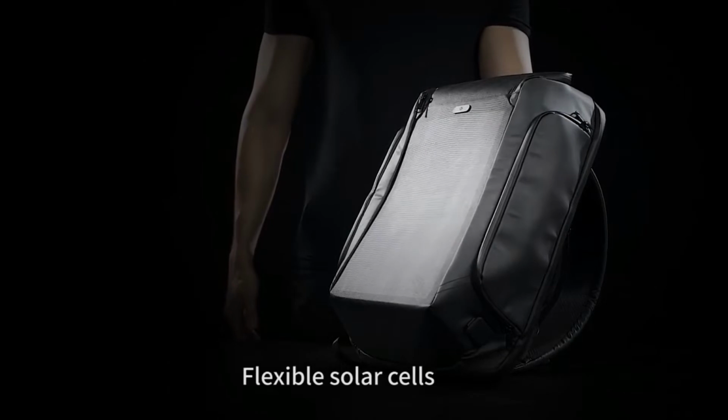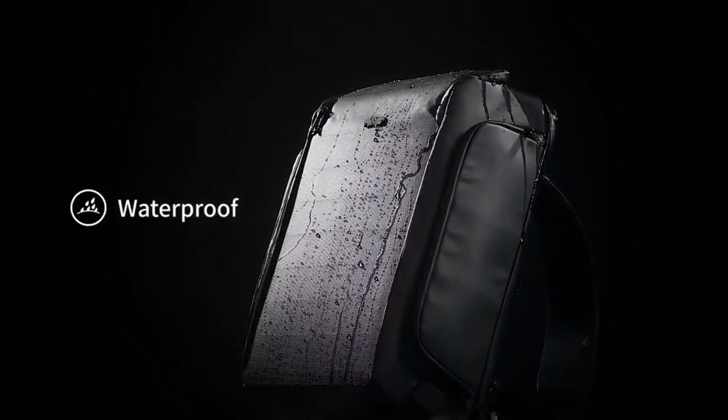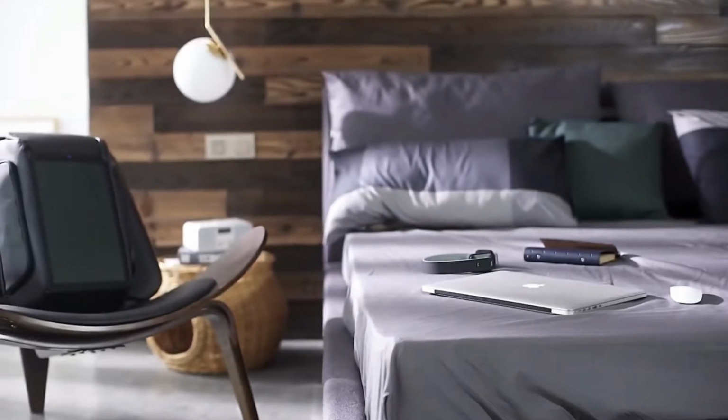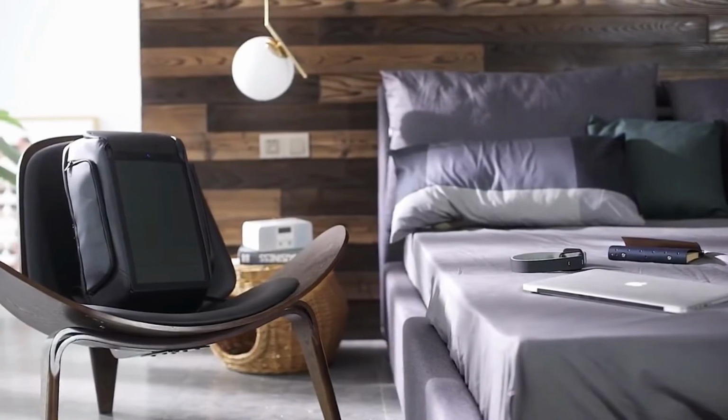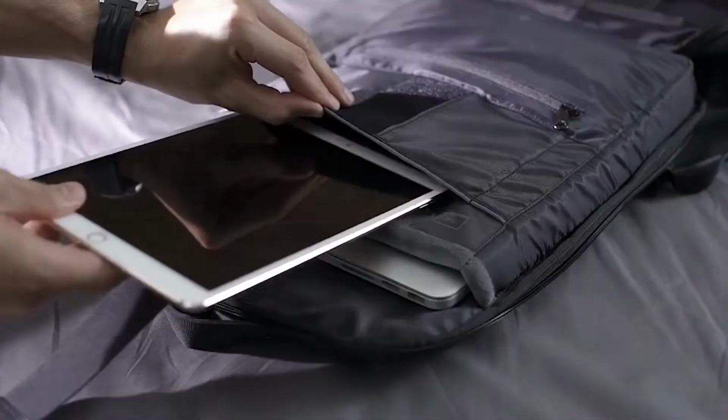It's lightweight and flexible. Unlike portable battery packs, Beam's is waterproof. Charging just became all-weather, all-terrain. Beam Backpack keeps you powered and organized. Designed to optimize packing and storage, it has 5 major compartments.